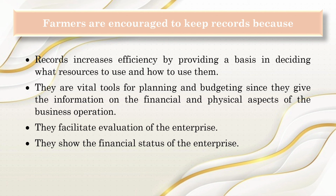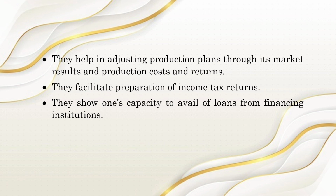They show the financial status of the enterprise. They help in adjusting production plans through its market results and production costs and returns. They facilitate preparation of income tax returns.